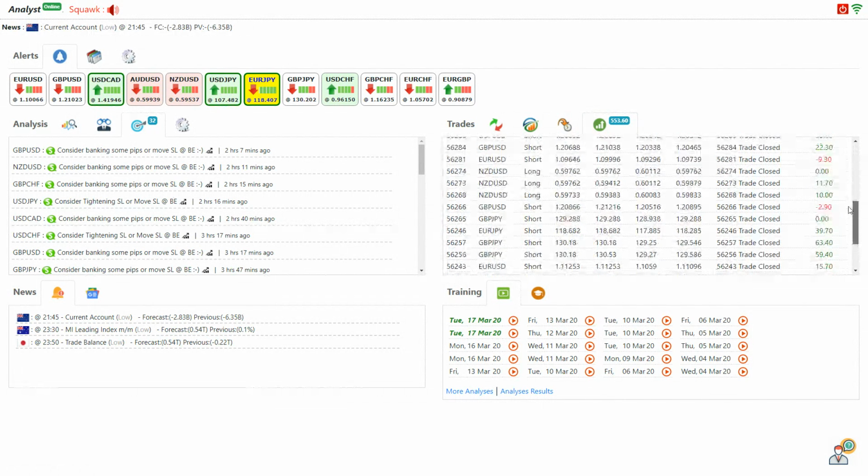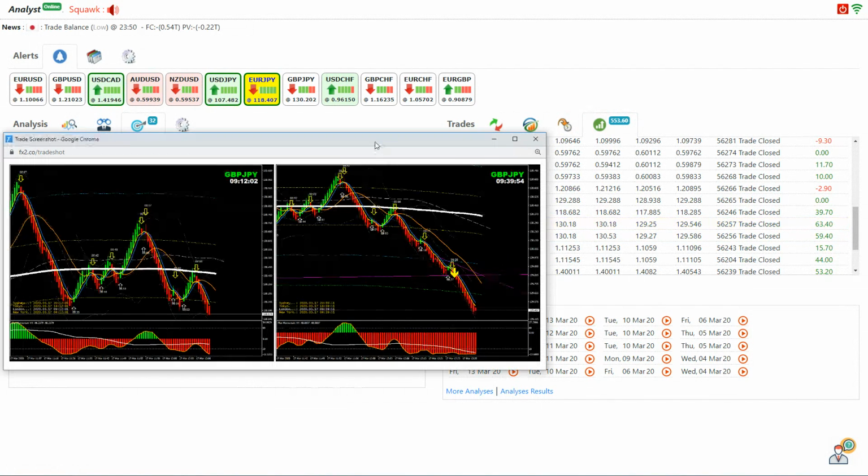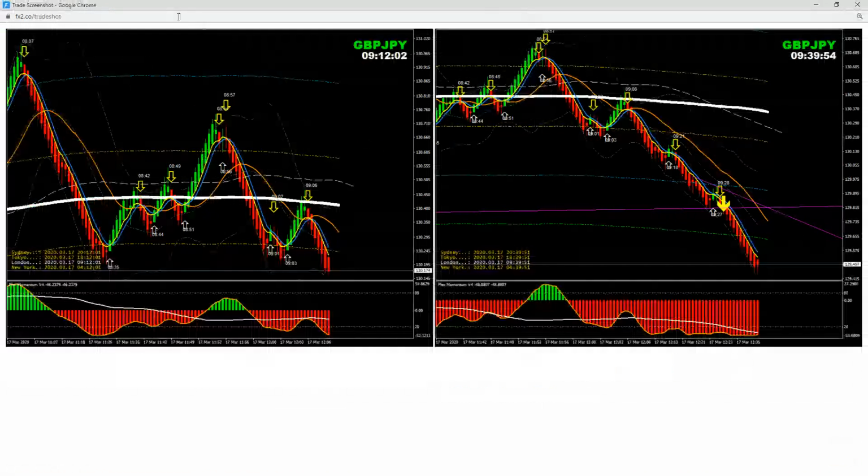So my best trade was 63 pips. That's the pound yen. Let me share my trade with you. As you can see, this was my opening price and this is my closing price, right? And this was 100% based on the analysis. I'm going to explain to you how I opened it and why I opened it.